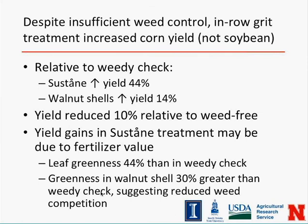Now, what's also kind of odd or interesting is that greenness following application of that walnut shell grit also increased leaf greenness compared to the weedy check, despite the fact that weed biomass was similar across grit weeded and not grit weeded. There must have been some reduction in weed competition that led to greater plant health and greenness in the corn, because the walnut shell grit does not have any nutritional value. It's almost an entirely pure carbon substrate, and so if anything, we'd expect nitrogen immobilization, but at least temporary suppression of weeds may have improved crop health.